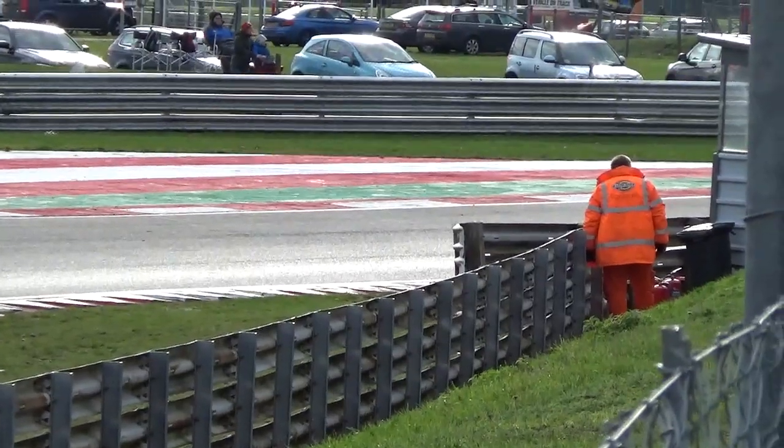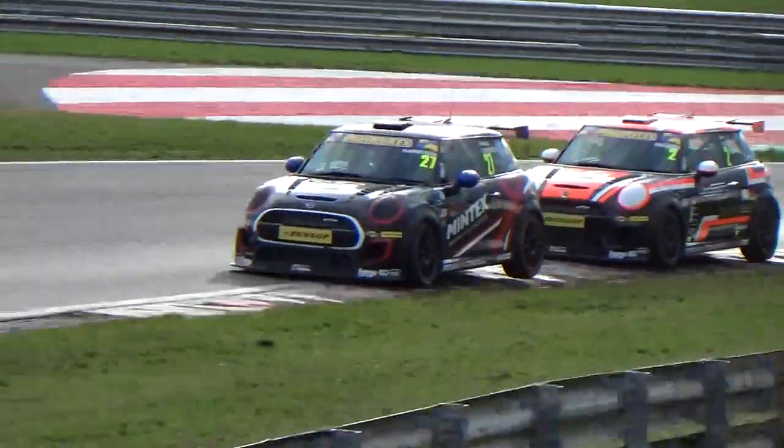Nathan Harrison hangs on to the lead. Will Ben Palmer take it away as they head in towards that bottom circuit?